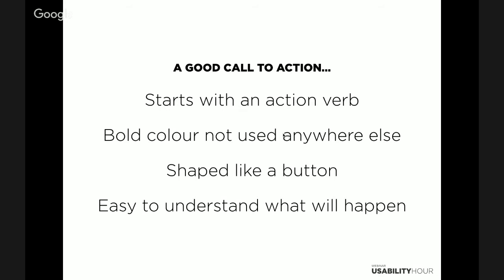As I mentioned before, it's a bold color that's not used anywhere else on the page. This needs to be so different than everything else that my eye is drawn to it. And then when my eye is drawn there, I read that actionable copy and I click it. Third, it needs to be shaped like a button. Forget these outlined boxes or even text links. If you want me to click on it, make it look like a button.